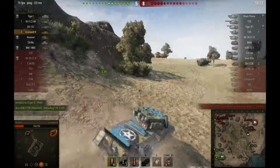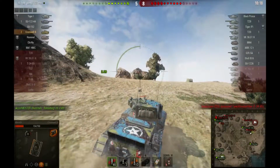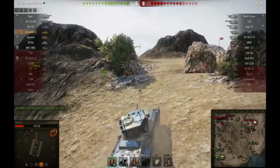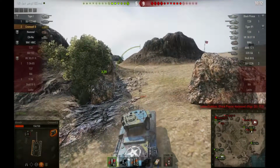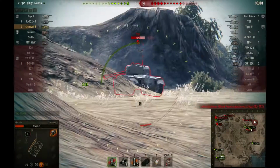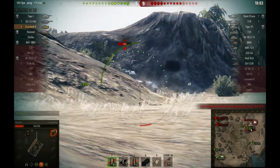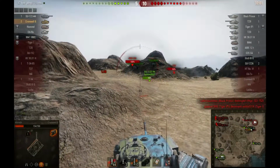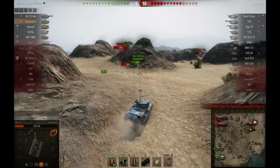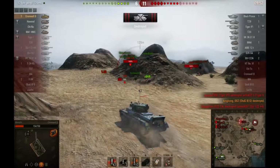SU-122 has a good amount of health to deal with any kind of damage coming his way. There is an understrength tank destroyer and a light tank settling up here. The 3G should be dispatched with relative ease. I'm going to shoot this fucking guy in the arse if I can actually put a shot on target. Fuck! And unfortunately can't. So this guy's going to poke his head out. No, he's not. Hopefully I can get that guy. Yeah, managed to dispatch the 3G.